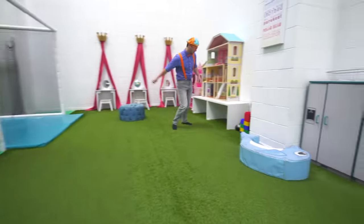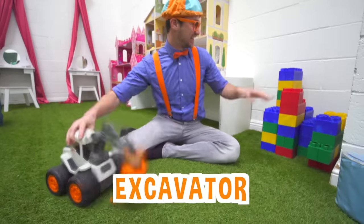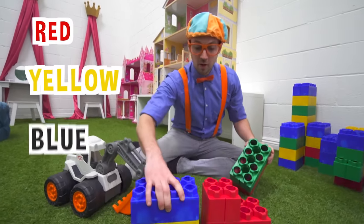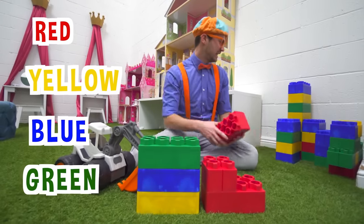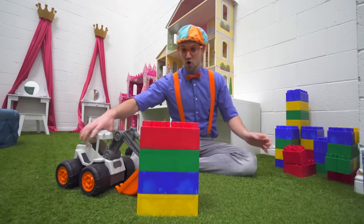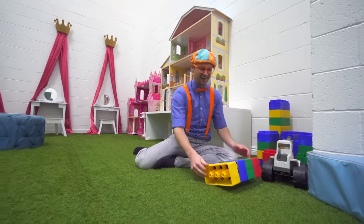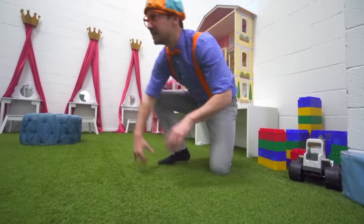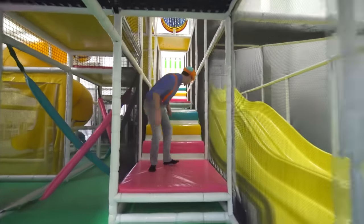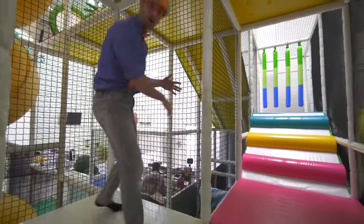Whoa, look. Rah, a big excavator. Ooh, and some blocks. Red blocks, yellow, blue, green. Let's stack them on top of each other. Okay, here we go. That's awesome. Come on. Oh, I'm getting dizzy.